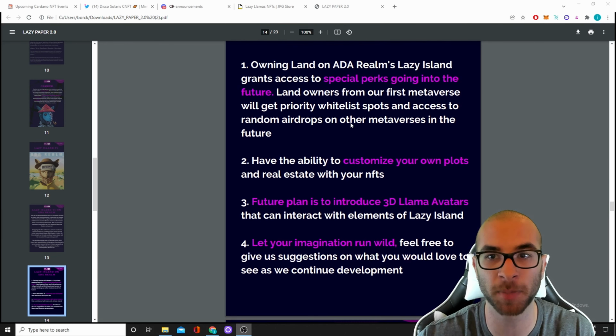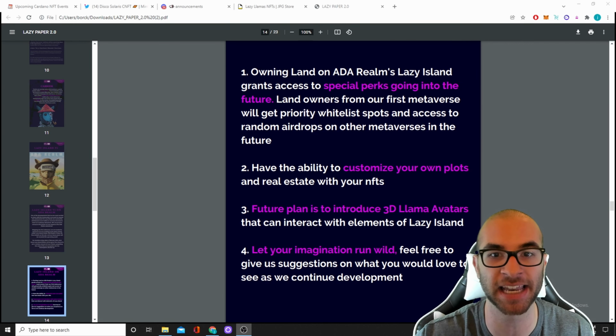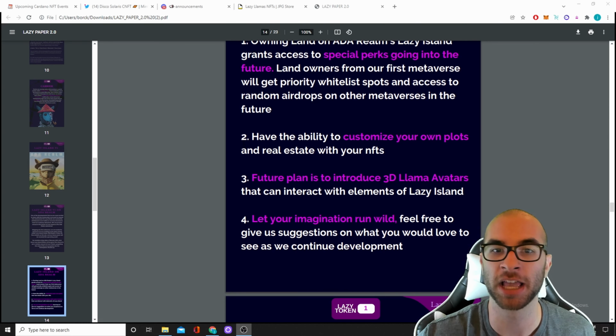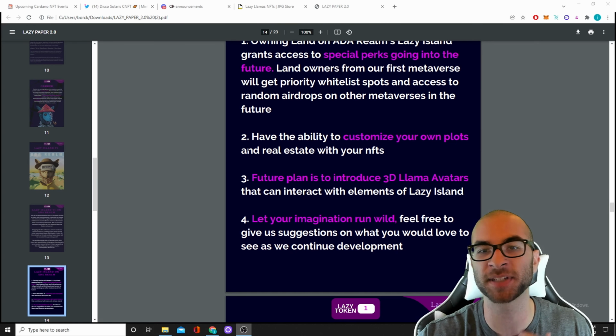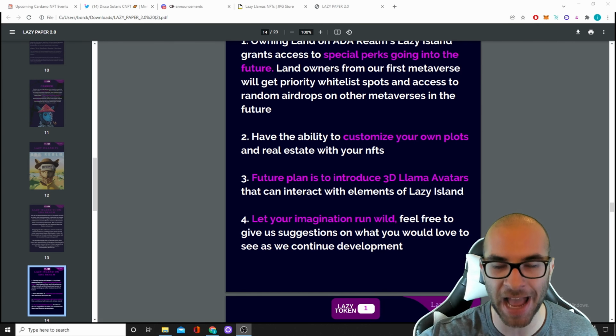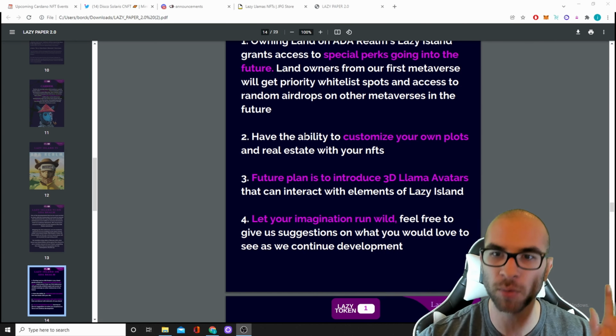Basically, you're going to have special perks if you own this land, and they're going to get priority whitelist spots and access to random airdrops and other metaverses in the future. That is huge. I love getting airdrops and whitelisting events. A lot of times that just brings more people into buying the actual original NFT itself, and it's just great. Why would you not like that?